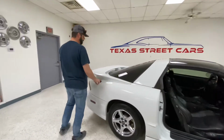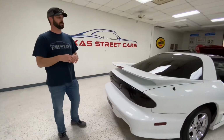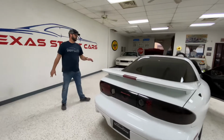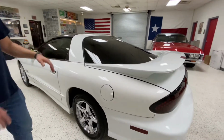Tires are in good shape. The power antenna works. You walk around the back. The Trans Am taillight panel is still in good shape. There's a few little flaws on this car. Obviously, it's been driven a little bit. There's some scratches and scuffs right here. On this side, the quarter panel looks like it had some paint work, and maybe the prep work wasn't too good. It's got a few little cracks in the paint. I took some detailed pictures of it, and you can see those cracks.